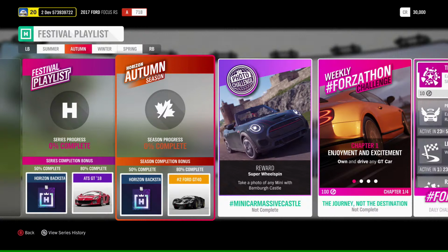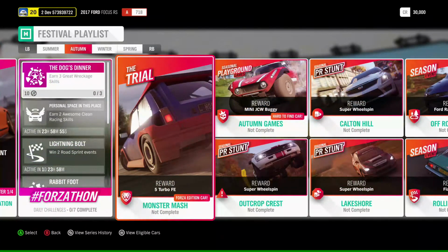Photo challenge for autumn is take a photo of any Mini with Bamburgh Castle, and that is hashtag Mini Car Massive Castle. If you complete the trial Monster Mash, you can get yourself a Renault 5 Turbo Forza Edition. And if you complete the autumn seasonal Playground Games, you can get yourself the Mini John Cooper Works Buggy.